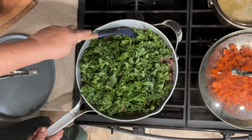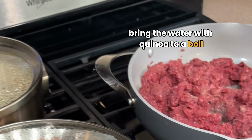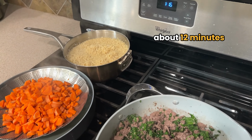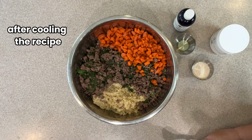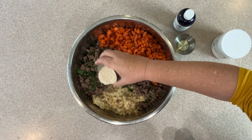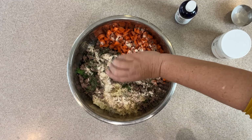While sauteing the meat, steam the carrots until fork soft. Bring the water with quinoa to a boil. Turn the heat to medium-low and simmer until done. This is about 12 minutes or so by package directions. Mix the meat and kale mixture with the carrots and quinoa. After cooling the recipe, add the premix and fish oil. Mix well.